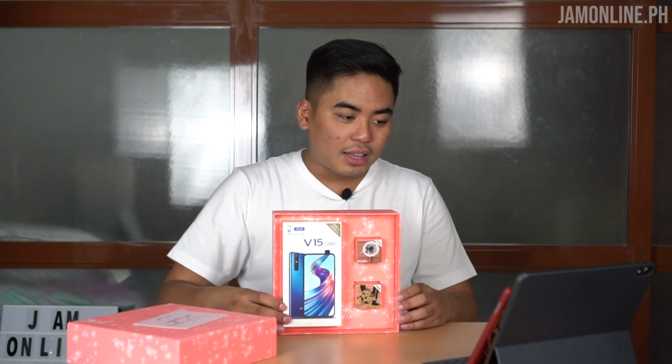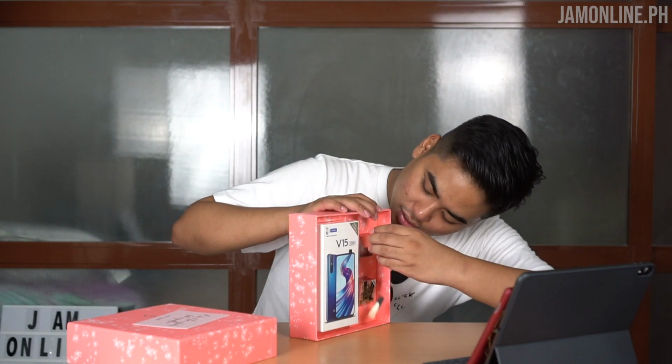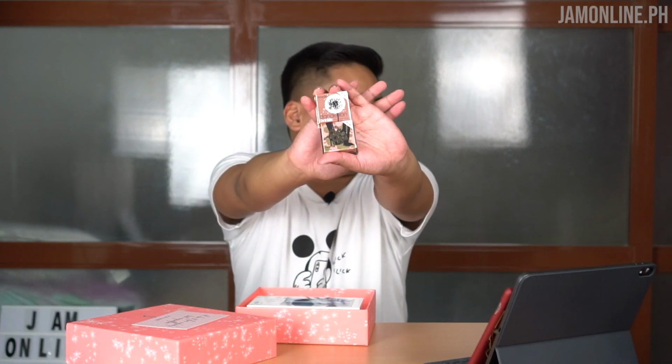So this is the included items in our Vivo X Benefit box. Actually, I have no idea what this is. We got here the Dandelion Twinkle and Gold Rush. According to Paula, these are blush on. Why can't I remove it from the box? It might fall. So we got these two: the Gold Rush and the Dandelion kit.